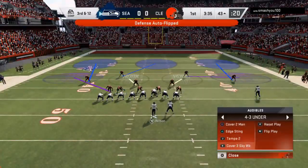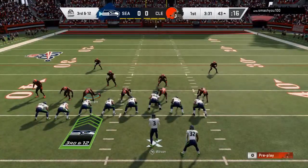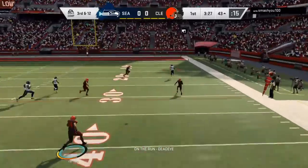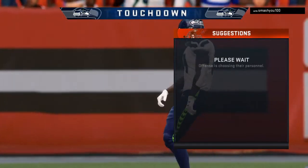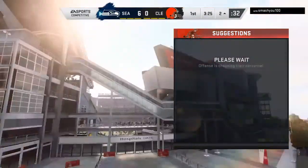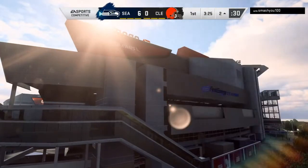Wilson and the Seahawks looking for something big following the sack. It's third and long here. From the shotgun, Wilson sliding out of the pocket. This is caught inside the 15, and all the way in, touchdown Seattle. DK Metcalf, 43 yards, as his guys are able to strike first here in this opening quarter.